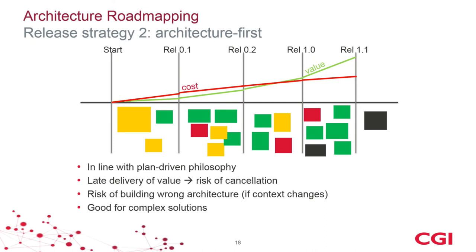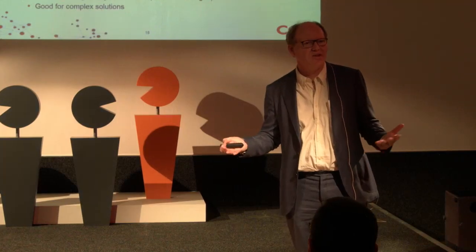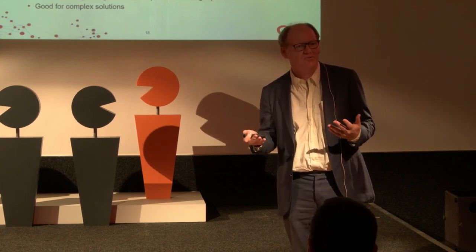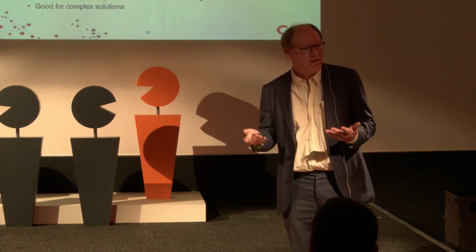But if you are building a very complex solution or one that is very business critical, this actually makes sense. And of course, in the real world, there's no such thing as extremes. Extreme is always bad. You know, we don't like the extremists on the left or on the right, but we always have to reason about it, and we have to find the middle ground, and we do that by economic reasoning.